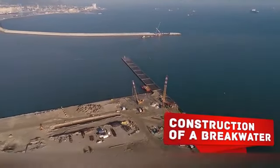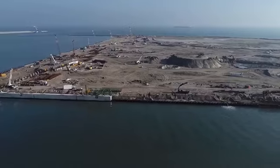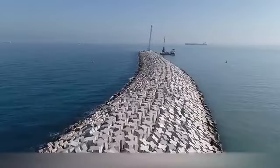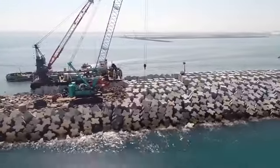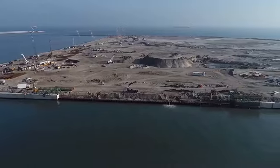Construction of a breakwater. Everything is clear with bridges, piers, and power plants. But what is this weird structure? It looks like a giant snake tail assembled from Lego pieces. But it's not built just for fun, right?